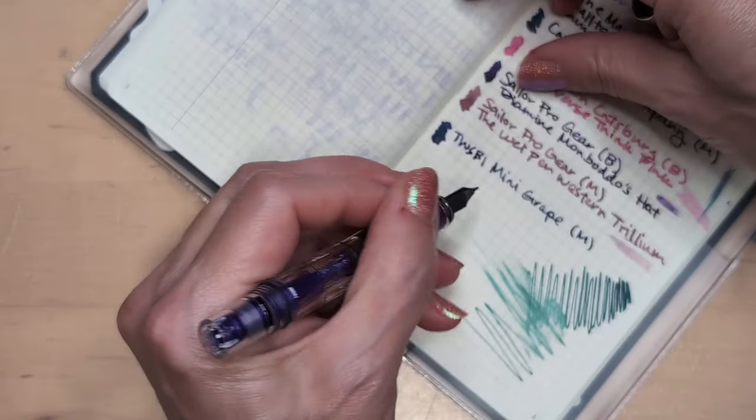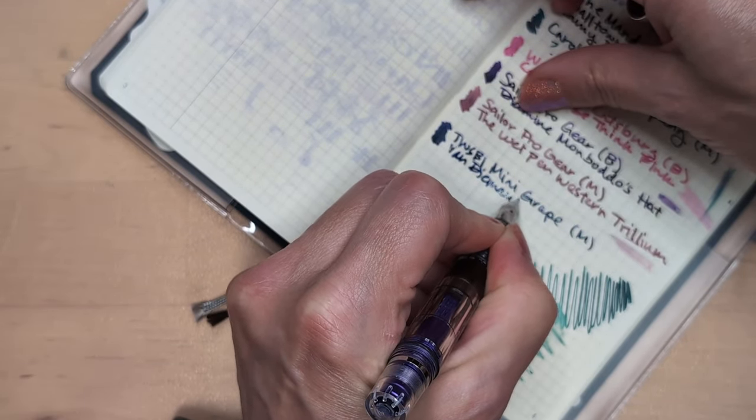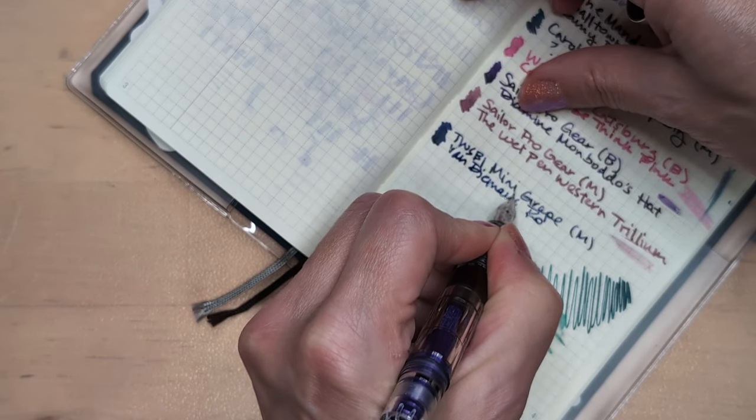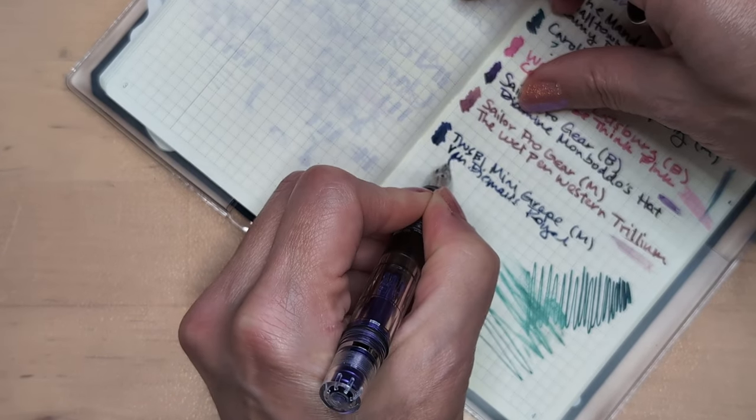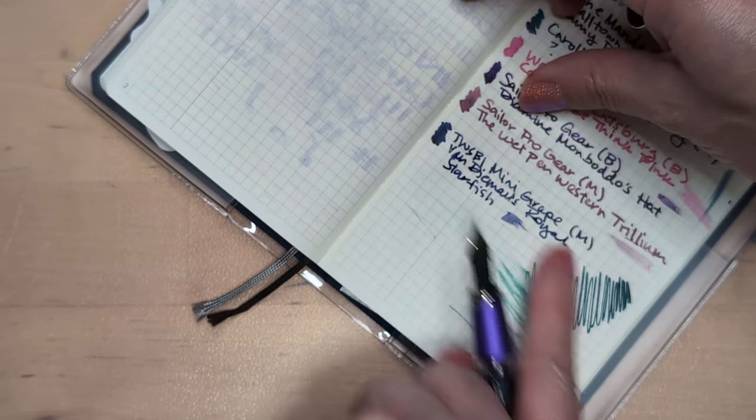Because I'm out. Second guessing. It might be Royal Starfish. I thought it was also Mombato's Hat, but yeah, it's Royal Starfish. So this is Van Diemen's Royal Starfish. There we go.